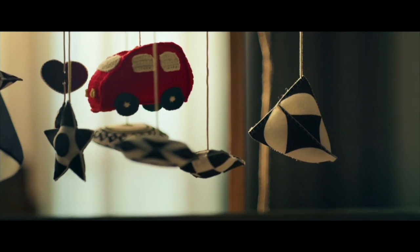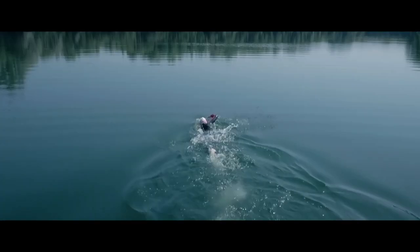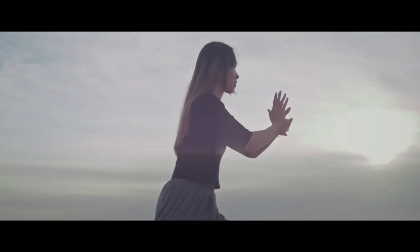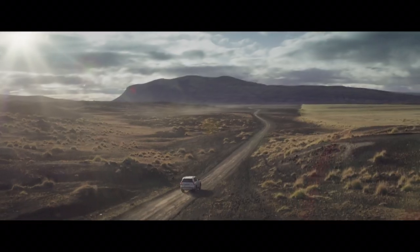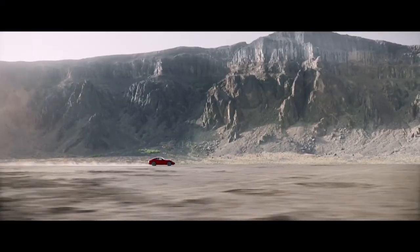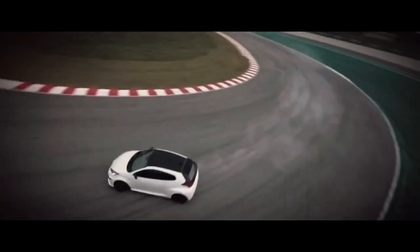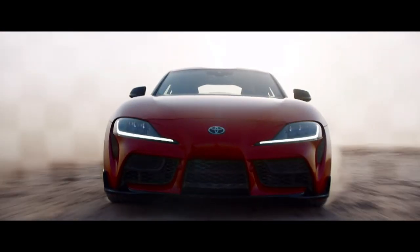Ambition. It's not a destination, nor a finish line. It's what you keep racing towards, to push, to the extremes, to race, race, race. That's when you find the limit. That's our ambition. So you too can race yours.